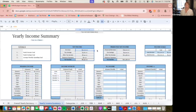What's helpful, because you normally have business expenses and taxes that you're taking out, is it's good to know, okay, I might be making $100,000 this year, but is that truly how much money I have in my pocket? The answer is no. So how much money do I have? And that's going to be this number, which is your net income.